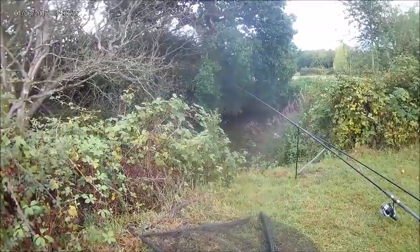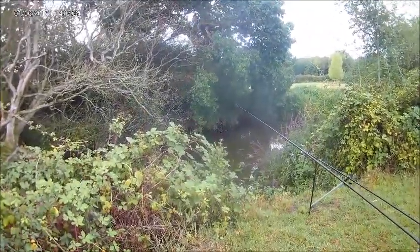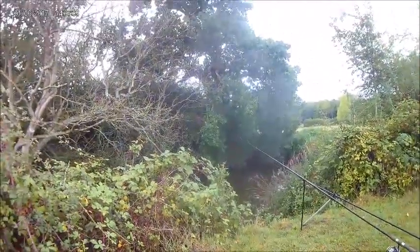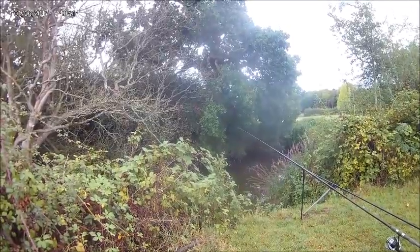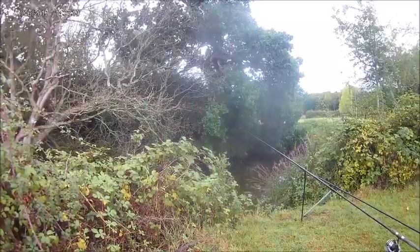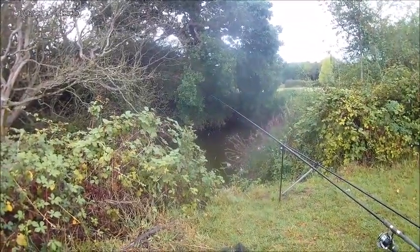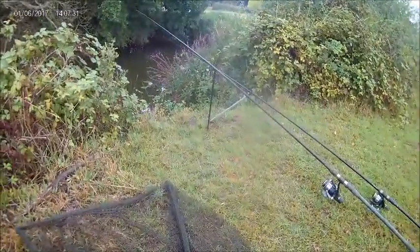I think the one on the right, which is in amongst the lily pads, I need to try and get that out a bit further underneath those hanging trees, which is what I'm going to do in about 5 or 10 minutes. I'm going to bring them both in and put them out again. It's definitely exciting, this, I tell you, it really is. Give you a closer shot if I'm quiet enough.